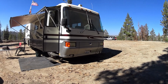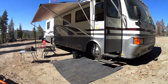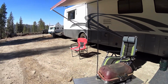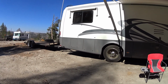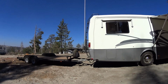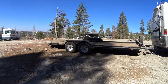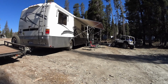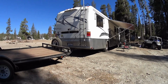So here's the motorhome all set up. We have some people coming. We'll get them on the video later. Flag, no wind right now. And the trailer, just leave it hooked up. It's easy to get the Jeep off from the angle we are. Here, we aren't in the most level spot, but the leveling system took care of that quite easily.